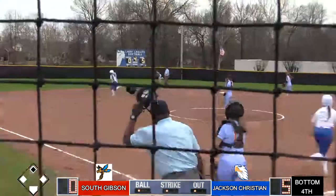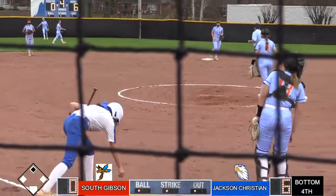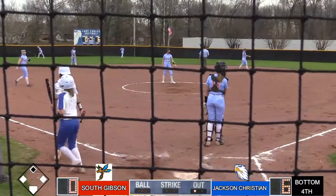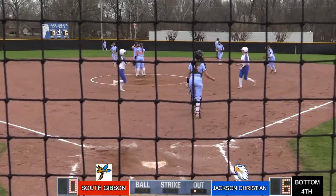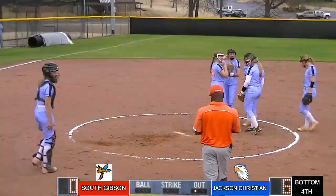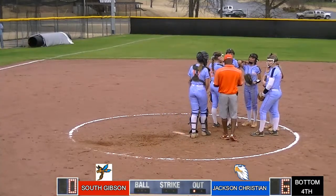Here's one drilled out into the gap. It's going to get down. One run streaking towards the plate, and they'll hold the hitter, Kenley Arnold, to an RBI single. But another run is in. It is 6-0. We're in the fourth. And one of the coaches is going to come out for South Gibson. Richardson will be your hitter, number 19, when she does get to come to the plate.